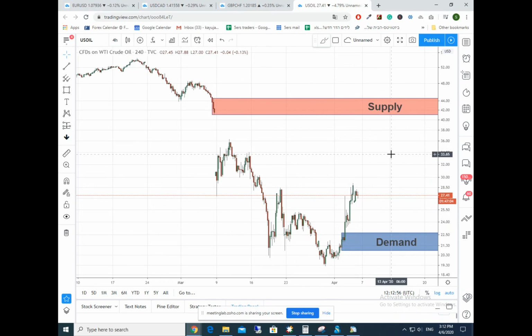So for now, the last one is this one, and this is the next level that I would think about to buy the US oil if the price reaches there, of course. And if that happens, I will buy at this demand, and the long-term target will be this supply here at the top, which of course is a great level to sell the US oil as a long-term position. So that's the situation for now, unless the price creates a new demand. That's the last valid demand that I'm waiting for the price to reach. And let's see. Just wait and see if the price reaches there.